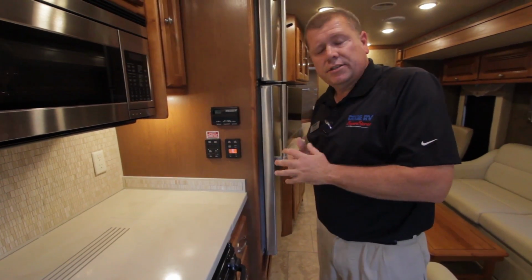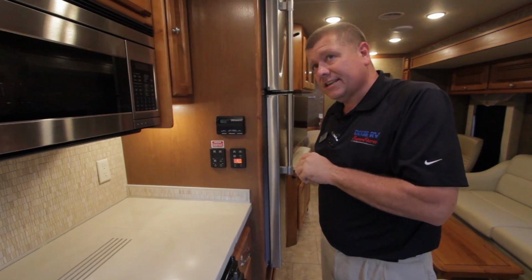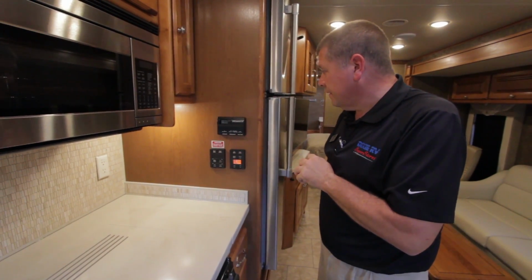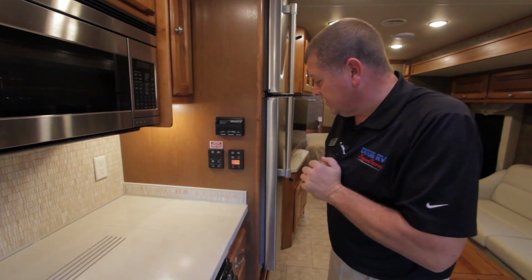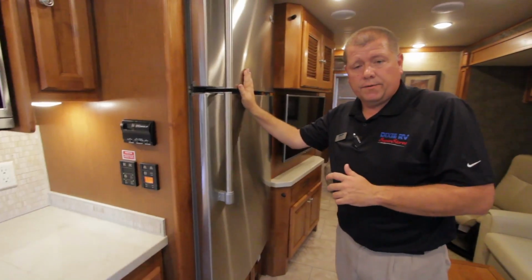You don't have switches all over the place. It's very easy to use. You can control which lights come on, when they come on, and in some cases you can even dim some of them. You also have your air conditioner control here, and you have your residential refrigerator right here.